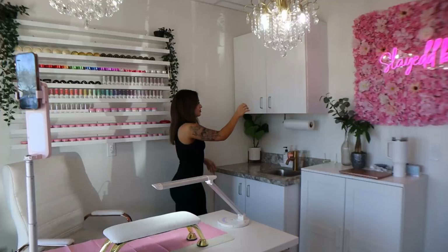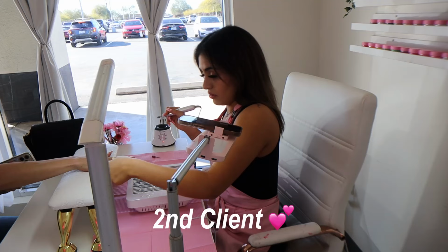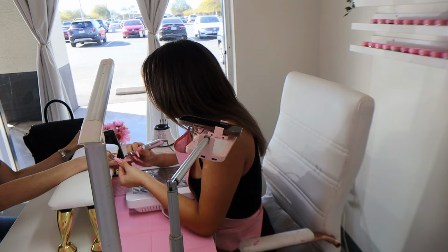I gotta do another take because I didn't like my hair. Let's see if I like it. Am I going shorter? A little bit. Yeah. I love it.